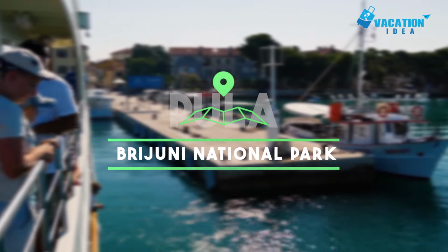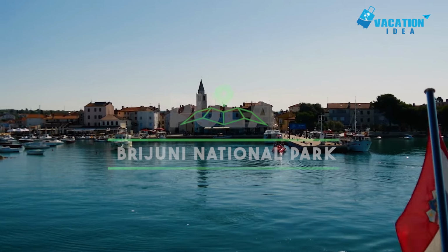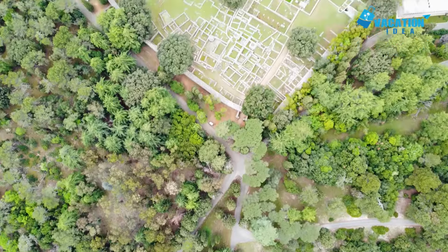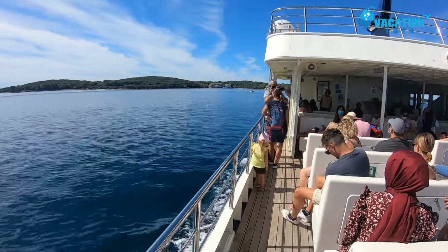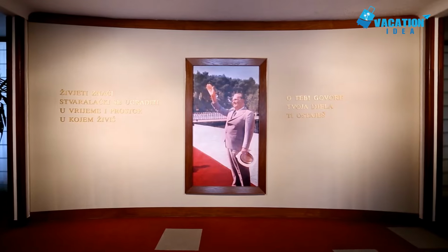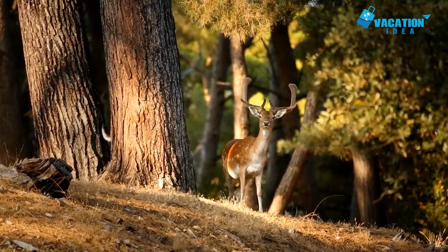At number 3 in our list, Brijuni National Park. The only way into this park from the mainland is to head to the town of Fazana a few kilometers north of Pula. From there you can catch the regular boat service out to the archipelago, which will take about 20 minutes. The park is absolutely stunning, with densely wooded islands ringed by narrow white beaches.